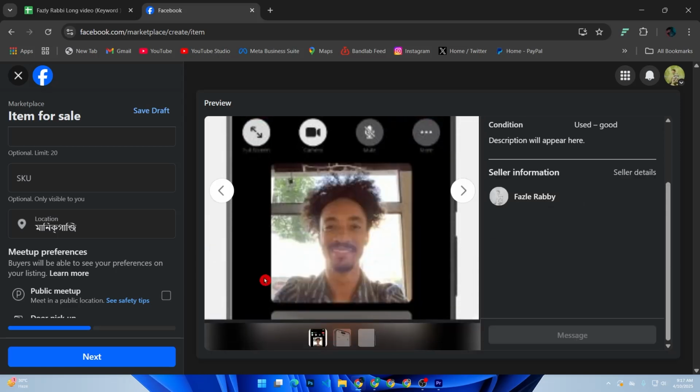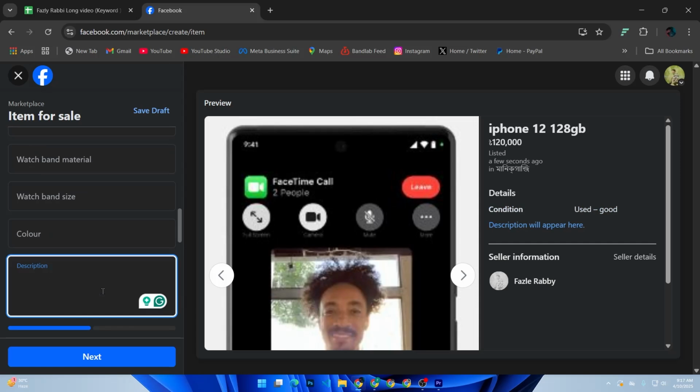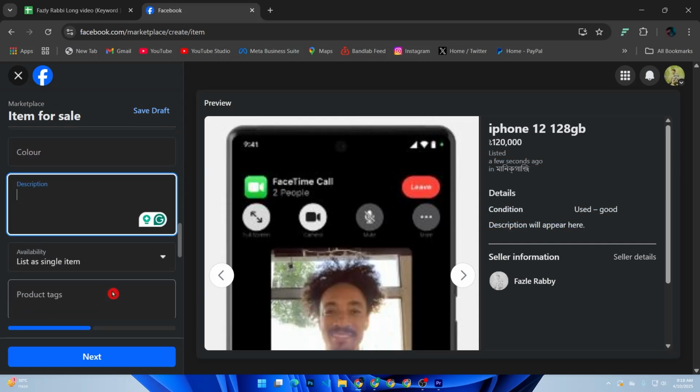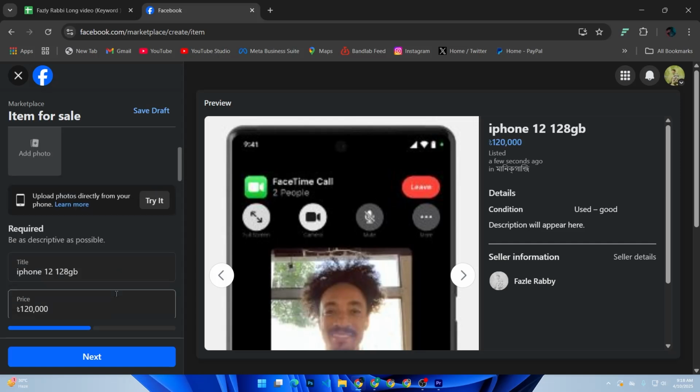Here are some quick tips to sell faster. Use keywords in your title and description. Share your listing in local groups. Keep pricing realistic. Check what similar items are going for. Renew your post every few days to stay visible. Good photos equal more clicks, equal more sales.